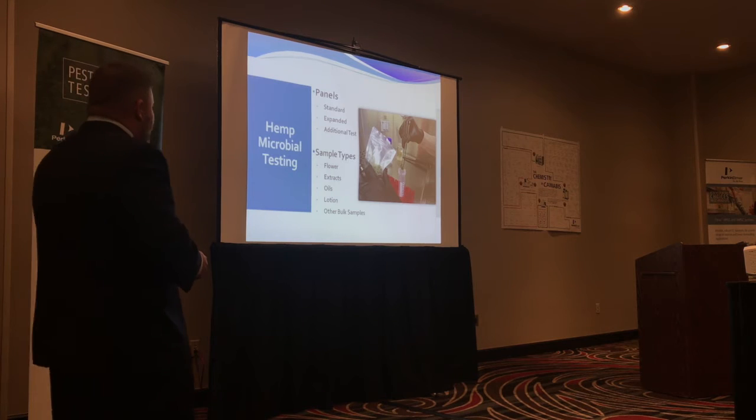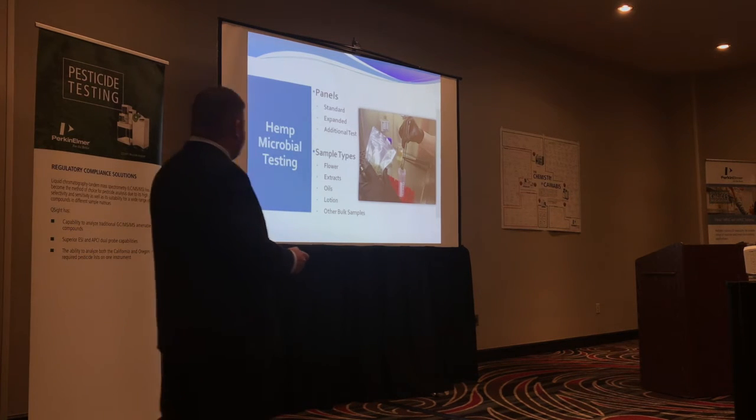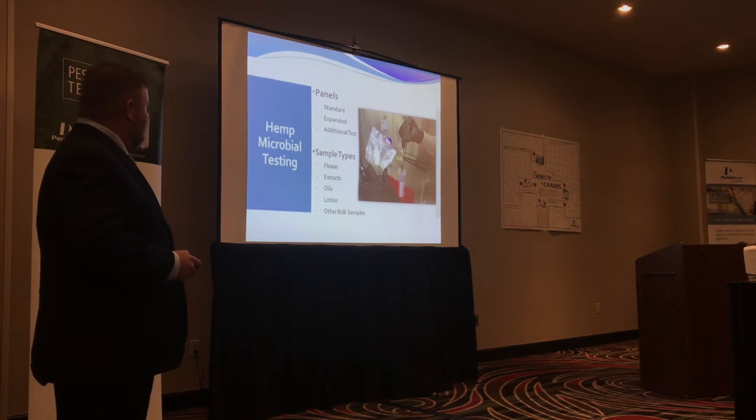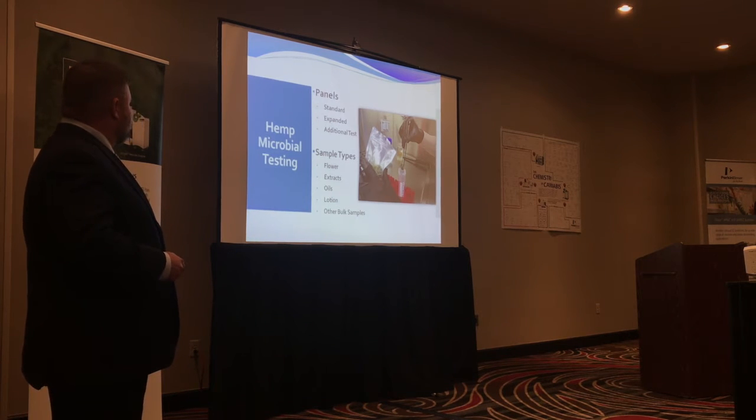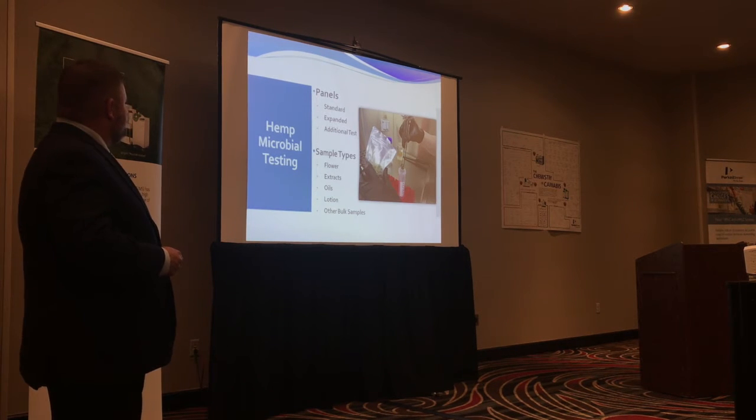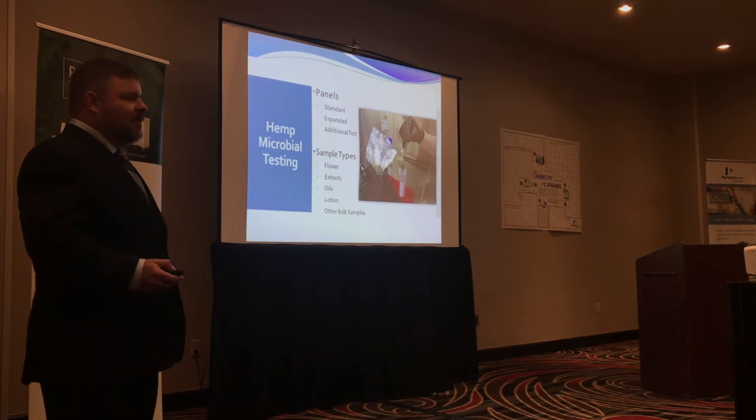So for hemp, we're set up and we're running these already. We've been processing samples for about 2 months now in the lab for the mold side of it. We have some standard panels that do your basic mold and the bacterial concentrations and yeast. We have some expanded panels. These things mimic what we see out west.